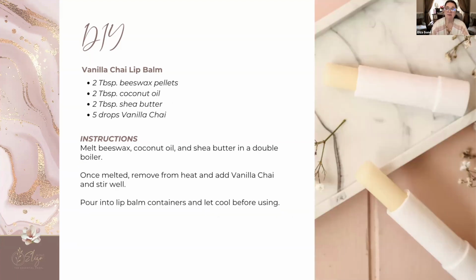So here's a recipe for a vanilla chai lip balm. I am so anxious to make this. And you want to make sure that you get beeswax pellets, some coconut oil, and shea butter. And you can use any essential oil you'd like, but I want to use the vanilla chai because that sounds scrumptious.